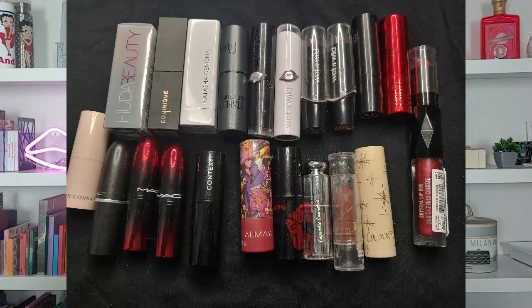21 bullet lipsticks. I don't need that. Less than 10. I need less than 10 bullet lipsticks. My crayons and stick lipsticks, 20. I do not need that many. Again, maybe 10. Maybe 10.